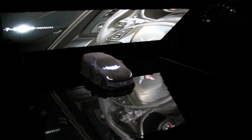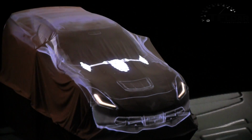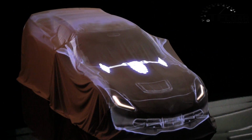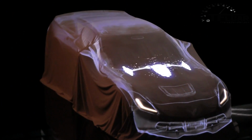Our active rev matching actually is one of the most transforming changes we've made in the driving experience. As soon as you start to move the shifter towards another gear, the vehicle recognizes that and quickly blips the throttle to get the engine to the speed it needs to be at. If you change your mind and move to another gear, it senses that immediately and will quickly move the engine to that speed. So you have a very seamless and transparent downshift. It's a very unique feature, it's fun to drive, and it'll make even the novice drive like a pro.